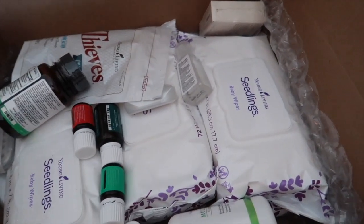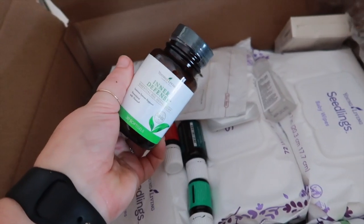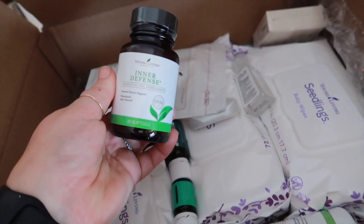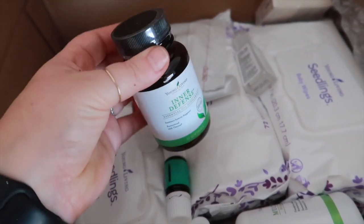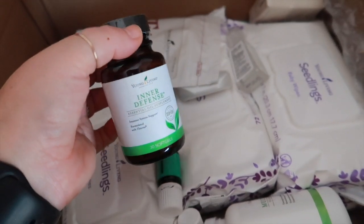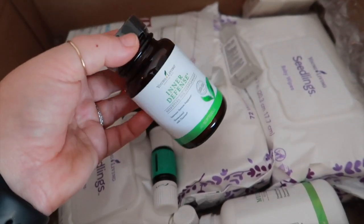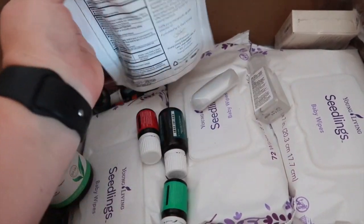All right, so here's my Young Living order. I got some Inner Defense. This is good for immune support. I think this one was free, I don't remember, but I already have it and we use it. It's really great for when you're getting sick, or if you feel like some bugaboos are coming on.